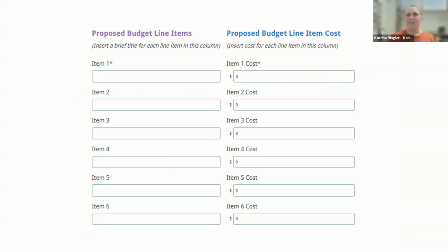So as you look down at the budget section of the grant application, there needs to be at least one proposed budget line item. As you see, there's an asterisk there by item number 1. The form allows up to 6 items. We encourage applicants to focus their project down to 5 or 6 line items and request grant funds for the most urgent preservation concerns. But as you'll see in a moment, there is an opportunity for you to submit additional information if you need.